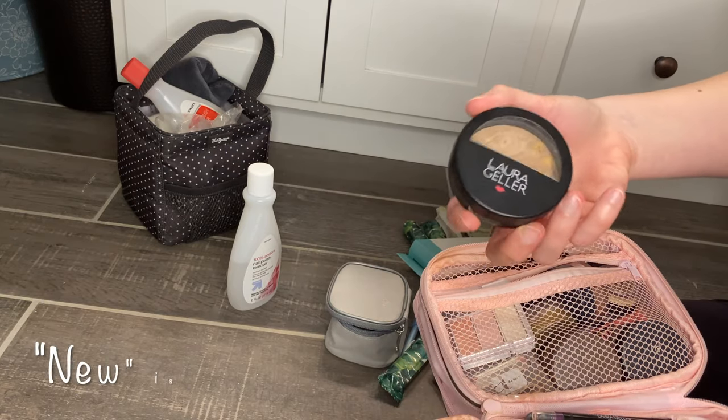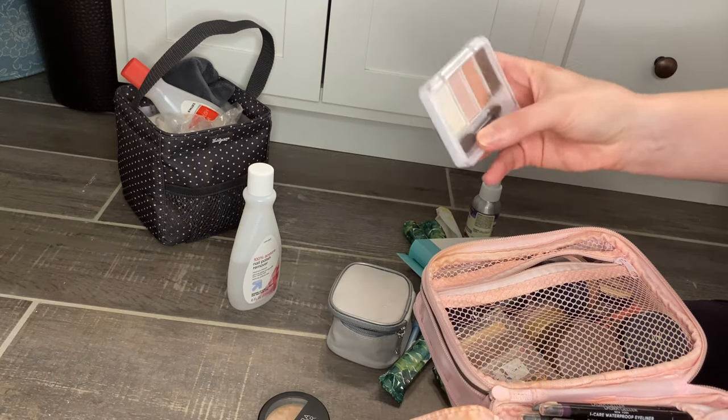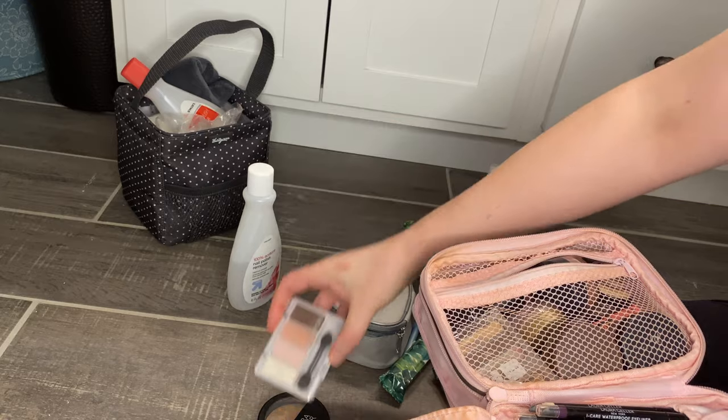New, gonna hang on to it, new-ish. We'll say like a year and a half, 2 years. Hang on to that. New-ish, within the last couple years.